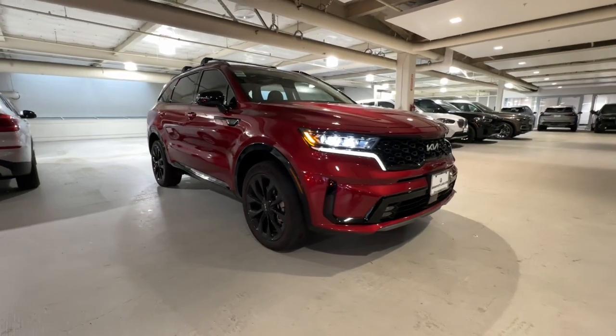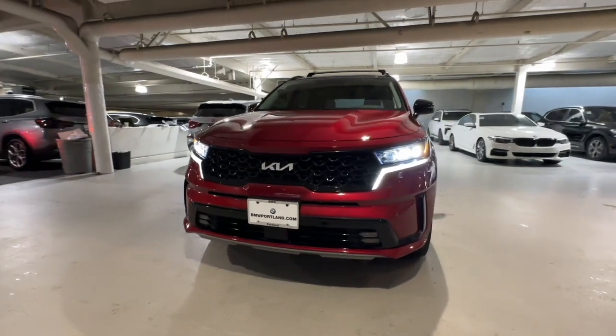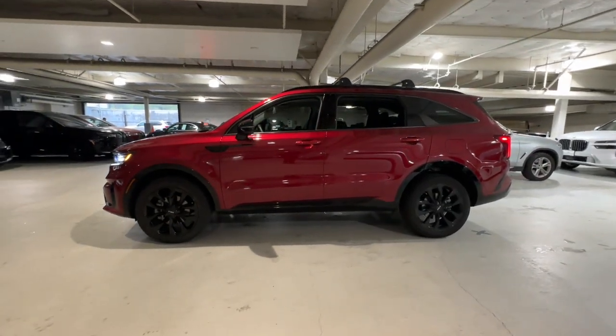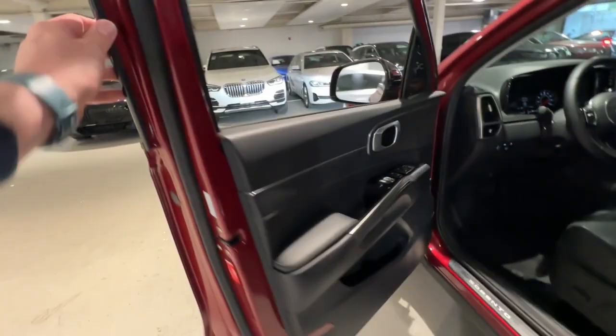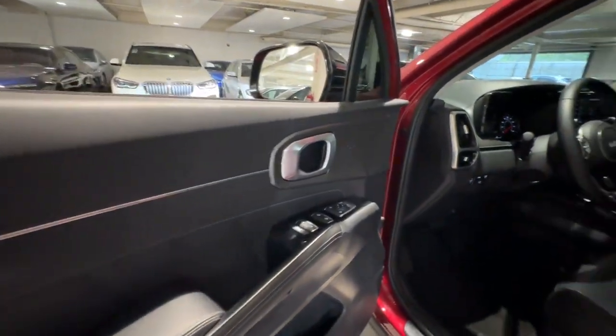You will be amazed by this 2022 Kia Sorento. This vehicle is an outstanding buy with fewer than 15,000 miles on the odometer. Take a closer look at this stylish Sorento, a smooth-riding road trip cruiser. This midsize crossover offers a versatile interior layout with three-row seating, standard infotainment system, and advanced safety features.